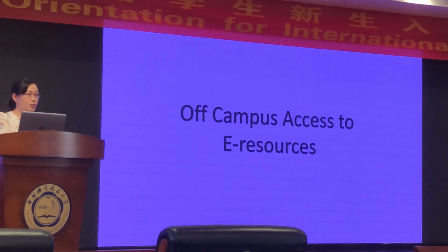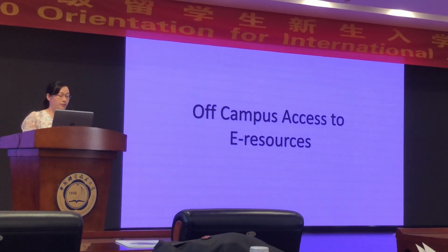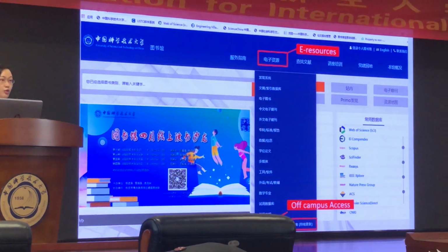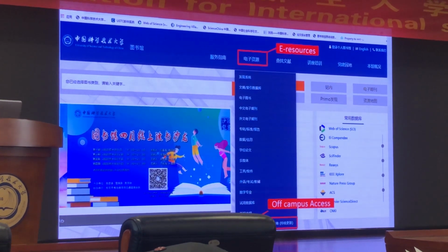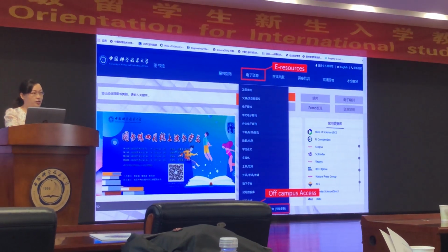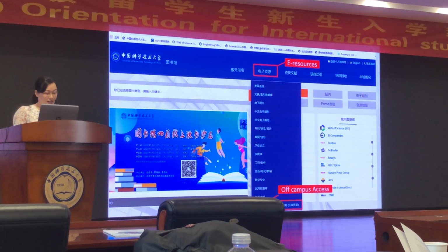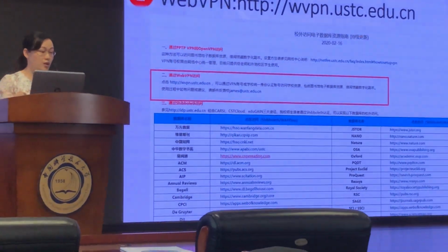All the resources are licensed for use within our university IP. But currently, we have several options for off-campus access to e-resources. The most common way is to go to our website. This is our Chinese version. I should honestly admit that we have an English website, but the Chinese website has more functions. So if you want off-campus access to the USTC e-resources, you can click e-resources and then click off-campus access. The most commonly used way is web VPN.